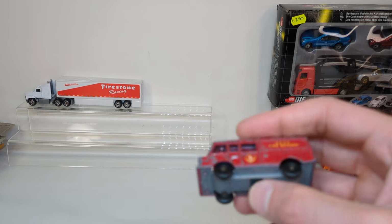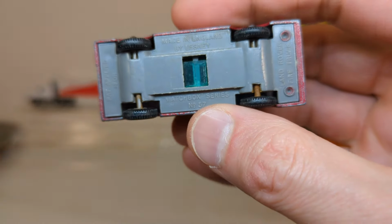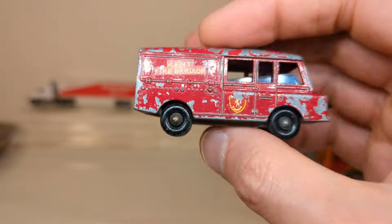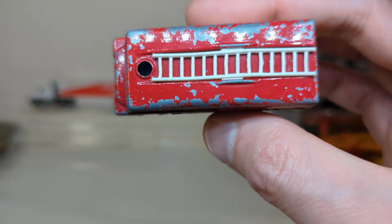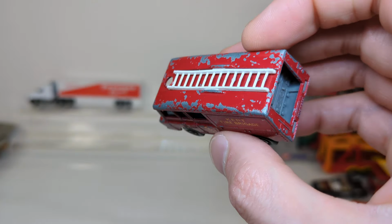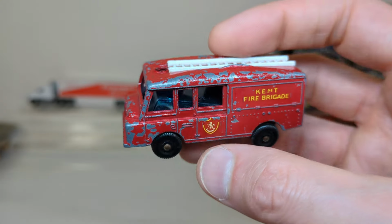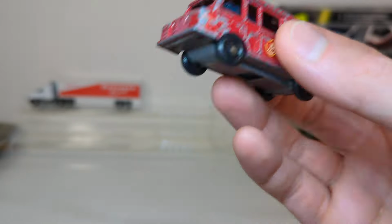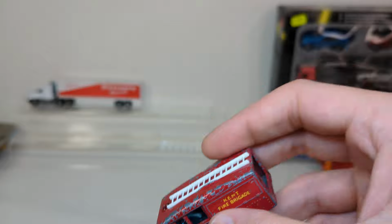Staying with Matchbox, I got this Lesney Land Rover fire truck, which is in really bad condition with the window piece caved in, but I just bought it for one reason, and that is the ladder on top. Very unusual to still find it with a ladder on it. I have a nicer version without, so I just bought this to take the ladder off. This was 1 euro I paid for it. Totally worth it for that ladder. I always pick up these junk pieces if they still have something on there that is usually missing.